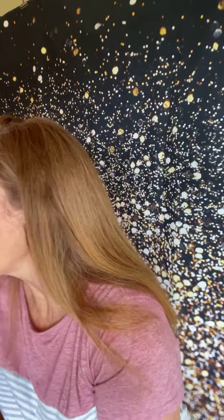All right, last thing I've got to do, especially in this heat today, some setting spray, because I want everything to stay put where it's at. Use my fluffy brush to kind of brush that all in.